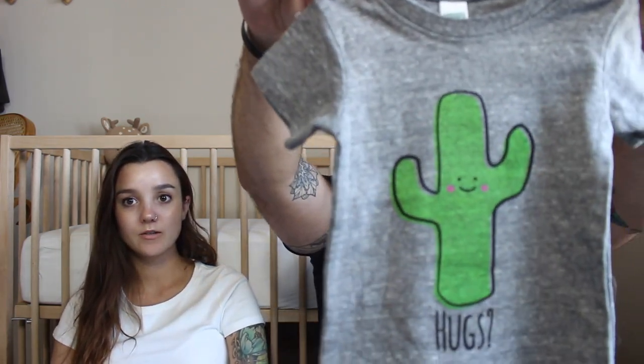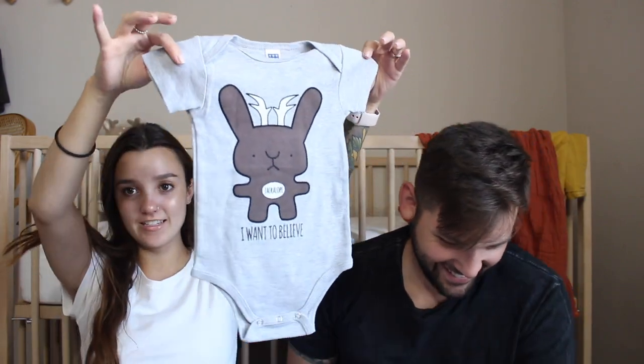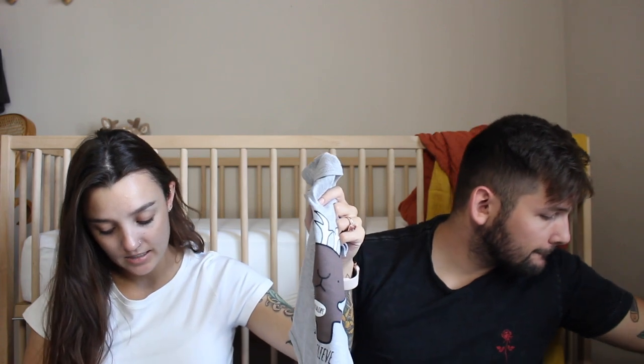We love cactuses, guys. I'm actually for sure going to be getting a cactus tattoo, before I talk to Kurin about it. Look at this cute little cactus. It says hugs. Okay, this onesie I think is my favorite because it's so funny. Look at it. It's a jackalope. I think this is so hilarious. So those are all from Saifu.